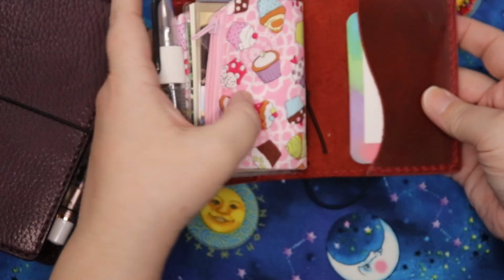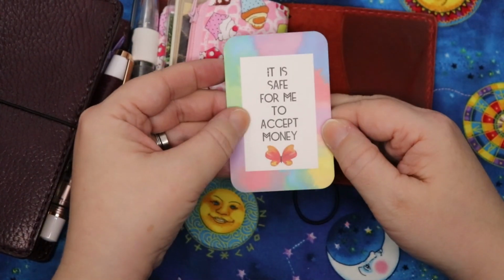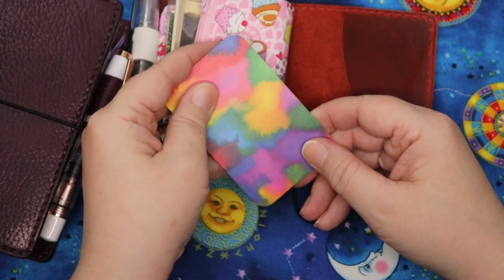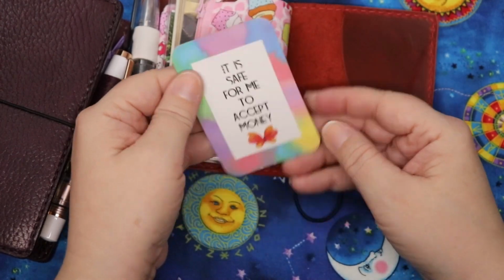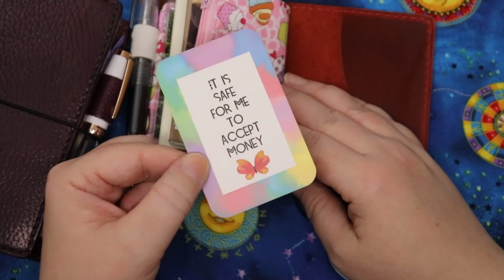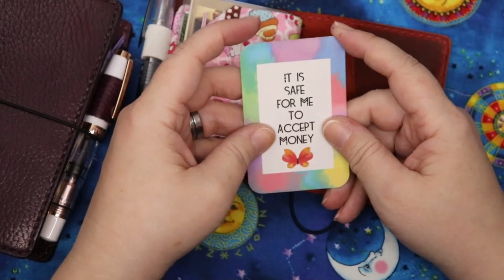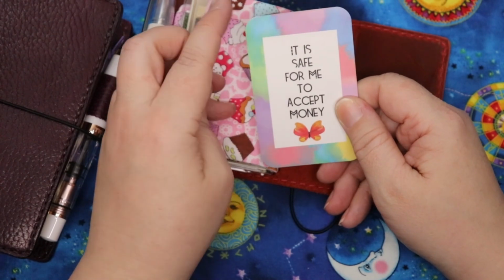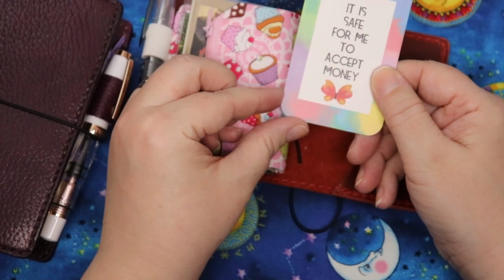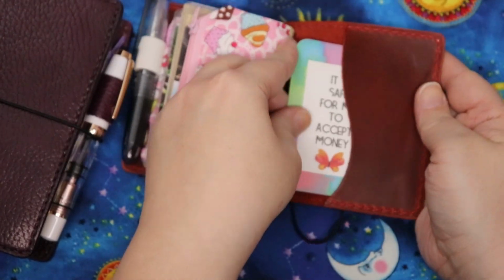And in the back here, I've been carrying this in my wallet ever since I got it. It says it is safe for me to accept money. This is actually a card from Ethany's Money Manifestation card deck, which I don't have, but I received this card in a Witch's Moon box at one point, and it's been living in my wallet ever since. It got really trashed, so I actually recently re-corner rounded it to a more rounded corner to freshen it up, and it's good as new. And that just lives in the back.